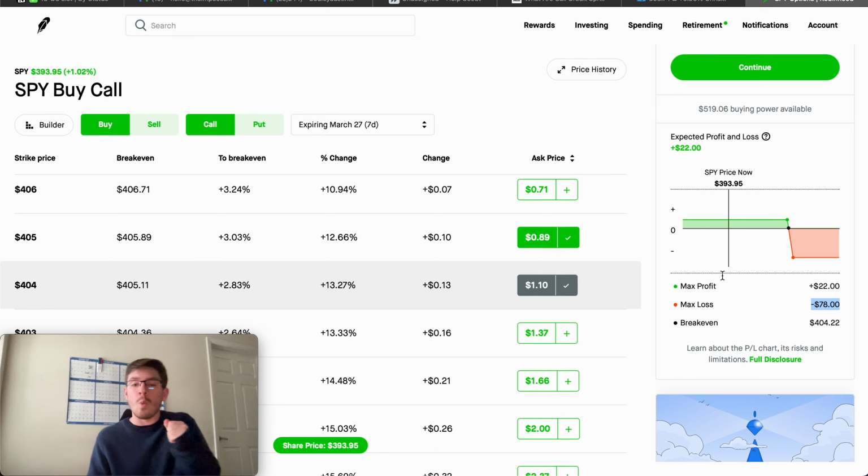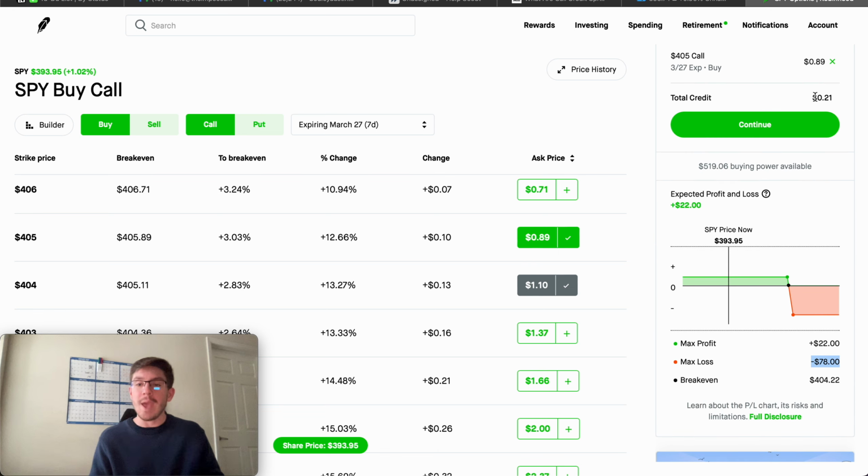Now, why is our max loss not $100? Well, because although we have a $100 risk, we get paid around $21, or it's saying here $22, for putting on this trade. So the $100 we are putting up as collateral for this trade, we also make $22. And so when we take 100 minus 22, our actual risk is $78. So that shows us our max profit and our max loss, and that is how you trade credit spreads. The whole goal is more of a bearish approach, placing it above a strike price you think the stock won't get to by expiration date.